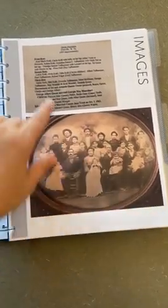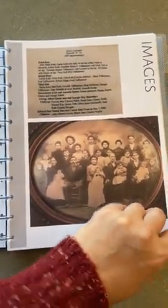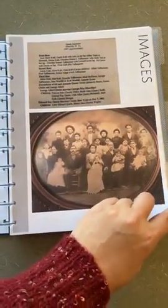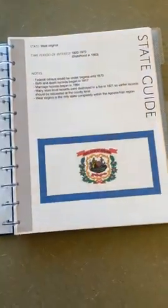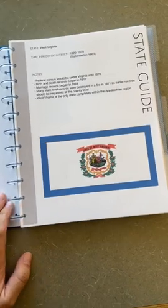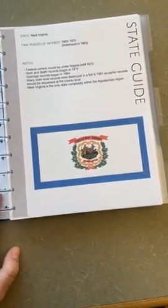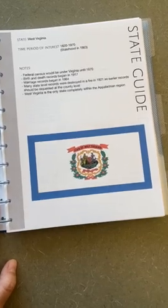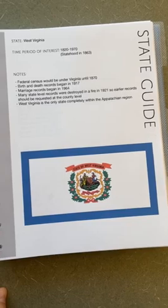The reason I included this one is because there's so many names and dates, and this is taken in Glenville, West Virginia, which is the general area that I'm researching. Okay, so we've got the state guide page here. This is because I need to gather information about West Virginia. And I don't mean like elementary school state report. This is information that I need that will help me when I'm doing genealogy research.